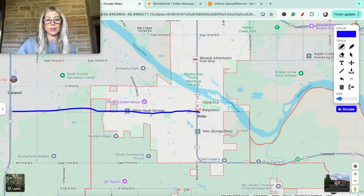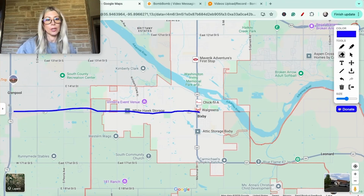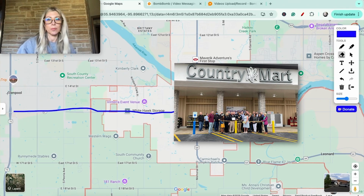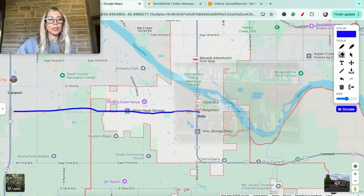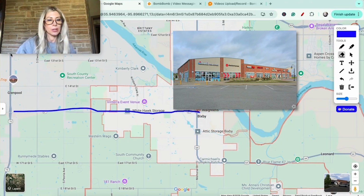To get into shopping, you're going to go down 151st and get on 75 right here. You can go through Glenpool, and in Glenpool, there's a little Docks country store that has a supermarket that you can go to, or you can go just a little bit farther, right around here, and you will have a shopping center that will have Walmart.